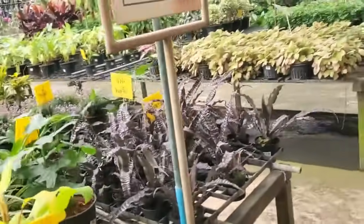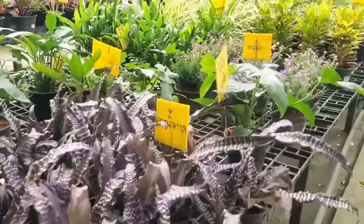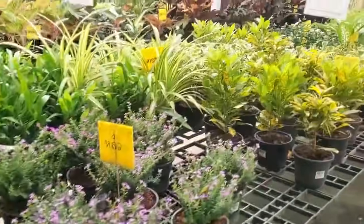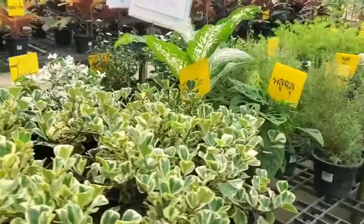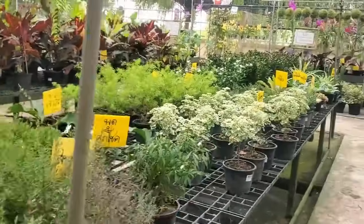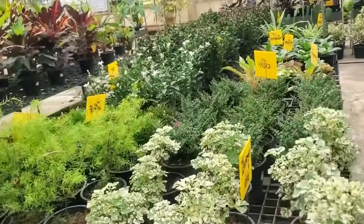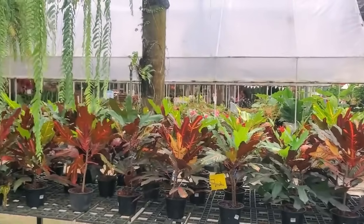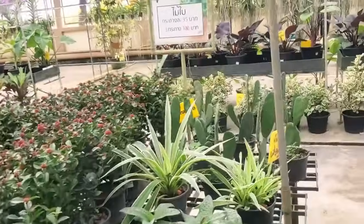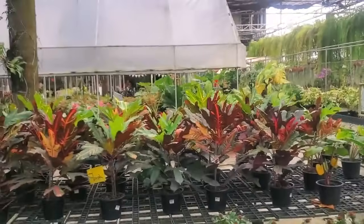So look at this. So you have all kinds of plants. This is actually a tropical country. So therefore, whatever plants we have back home, you will literally find some of them here. I'm seeing the crotons across from me as well. There.